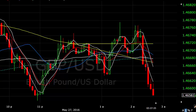Nothing too much going on just yet, although the cable looks like there is, but it's in a bit of a range at the moment on the hourly chart, so we'll just keep our eye on that.